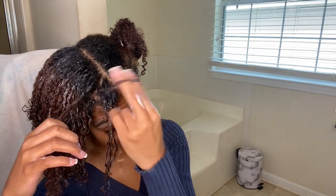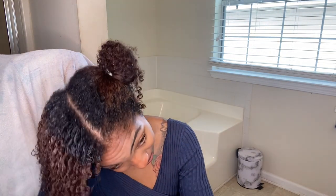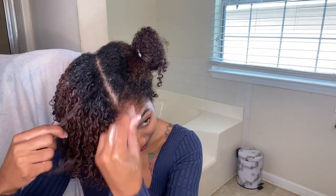Let's see how these bangs act, child. If they even bangs anymore. They've definitely grown out. I feel like when I diffuse it, it'll shrink up more, but this is how they're looking right now, which has grown significantly since my last wash and go video. I should put a picture side by side. Okay, this is how we looking.